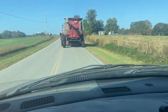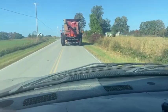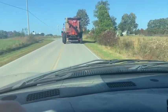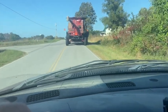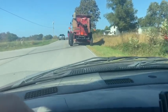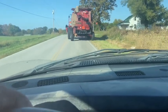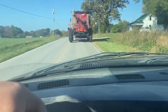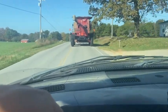We're moving to the second last field of corn. It's just a small one. Got two small fields left. Maybe get done today. We're going to spend a lot of time moving because this field we're going to is the furthest away from home. And then we got to move to one that's closer to home.